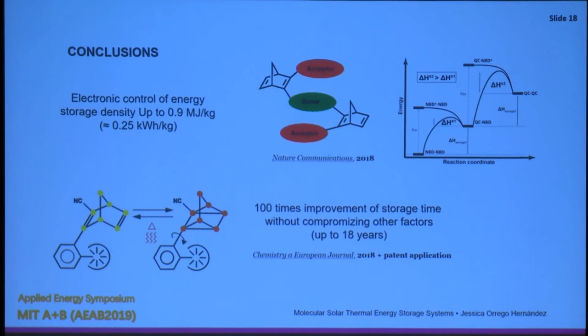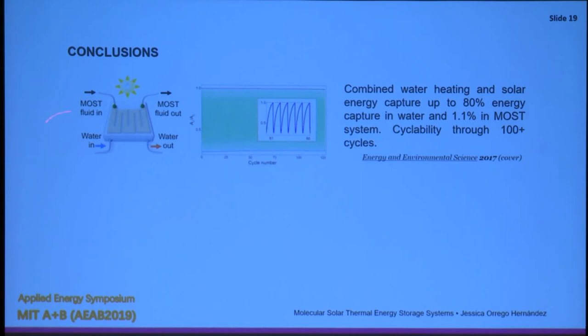We improved the half-life of the storage system by changing the functional groups and the position in the aryl system, almost 100 times of improvement. We made the first prototype in a microchip to observe the energy storage and heat release, with 1.1% efficiency. And for the whole system, including storage and releasing heat, it is almost 80%.